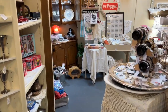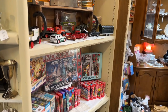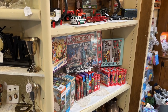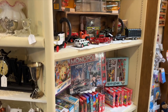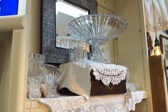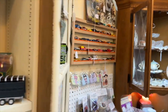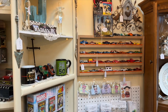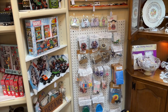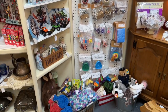Oh my gosh. So as we walk in the booth, we created a new section here with puzzles and games. Now these were all new and have been checked and made sure all the pieces were there. These are never opened. And then we have a collection of old cars. Now look at this beautiful glass dish up here. And then we have the rest of our kids section over here. And all little gifts. And these gifts, our booth is a combination of gifts and or antiques. So y'all come out and check us out at AVONLEA.